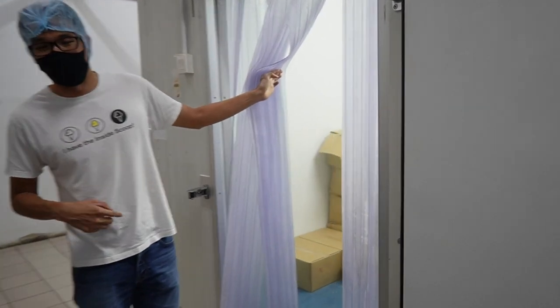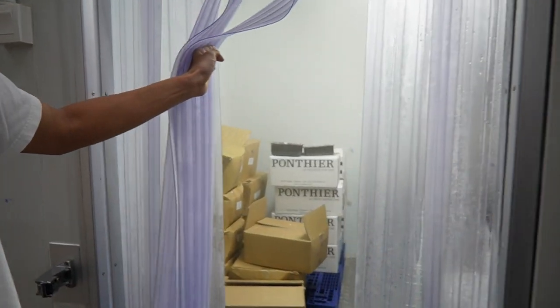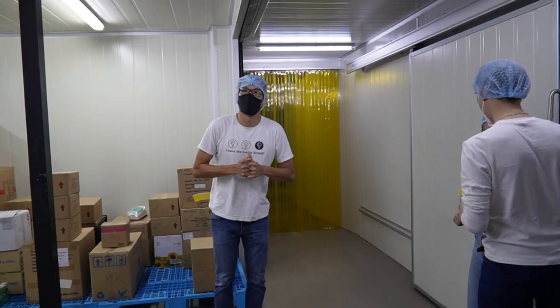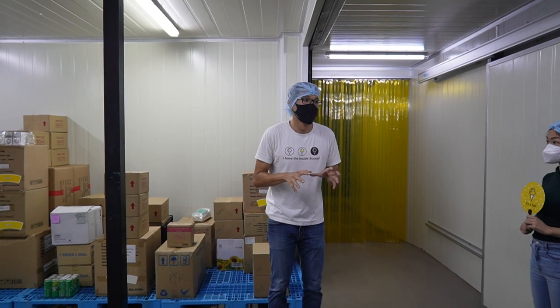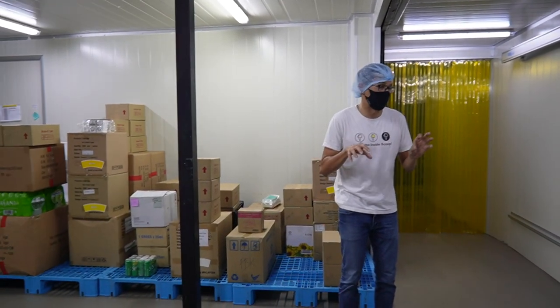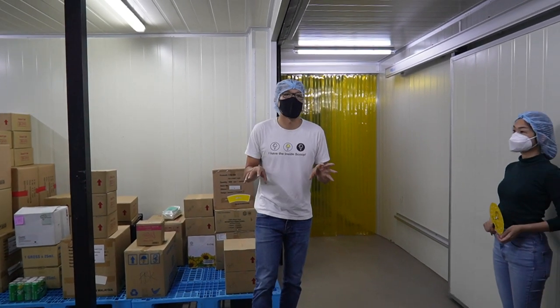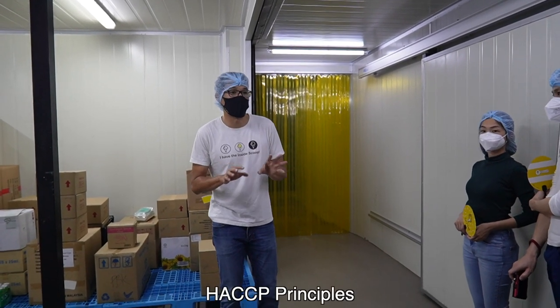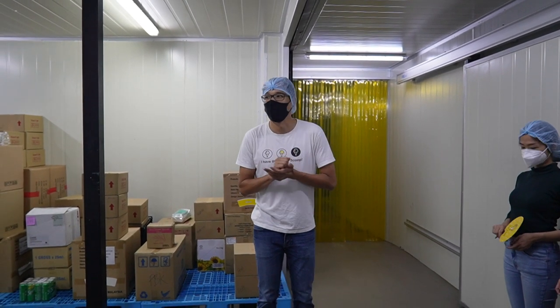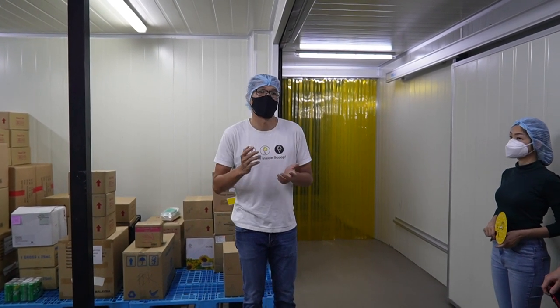Our storage. This is all for raw material storage. Okay, what is the temperature? This is minus 18. So at Inside Scoop, we are certified halal, which means that we don't use any pork or alcohol in any of our products here, right? As part of that, we also follow HACCP principles to the extent that we can. We're not HACCP certified, but we follow a lot of their good manufacturing practices.